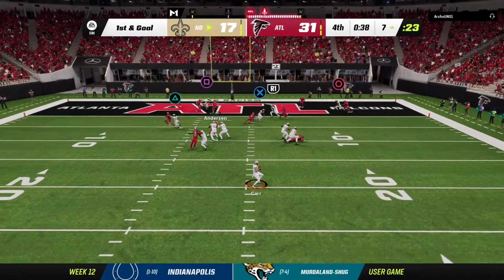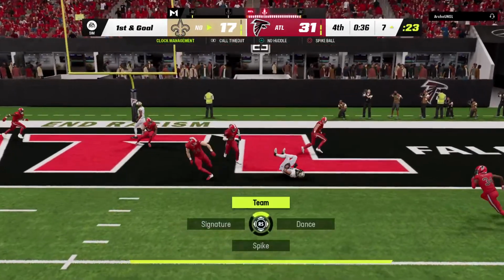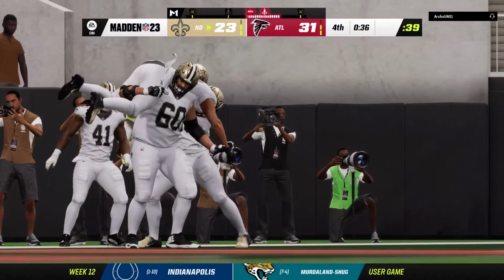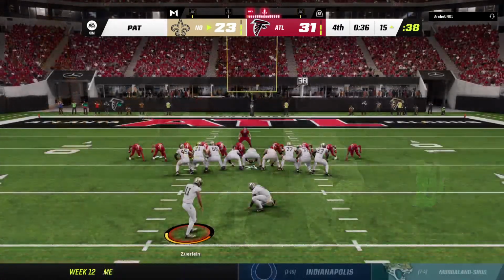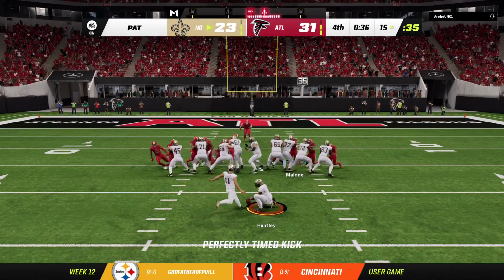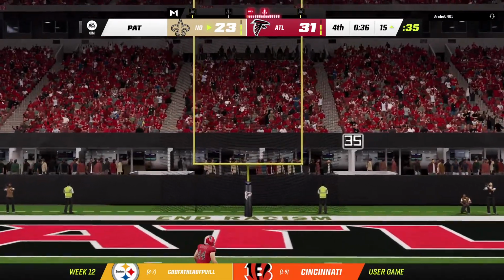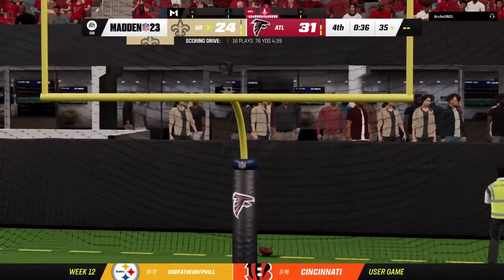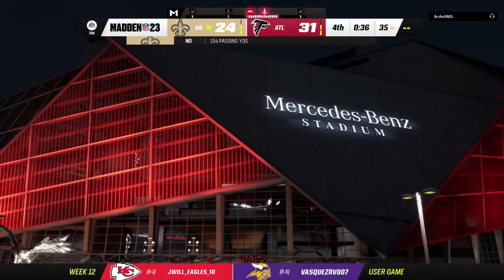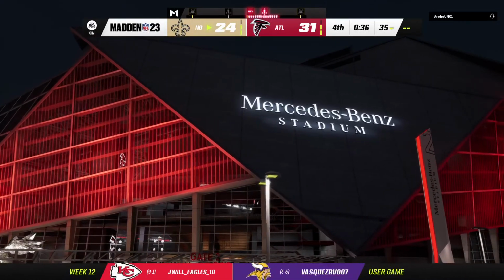Carr. And this is caught now for a late touchdown. So hold everything here. This one's not over yet. Now Zerline on to add the extra point. And that'll cut the lead down now to a touchdown. Makes the score Falcons 31, Saints 24.